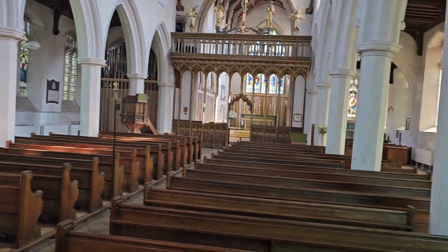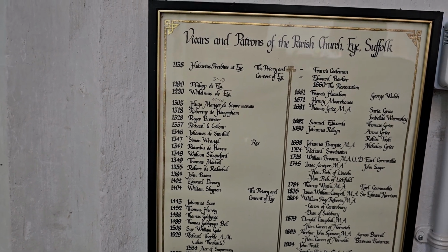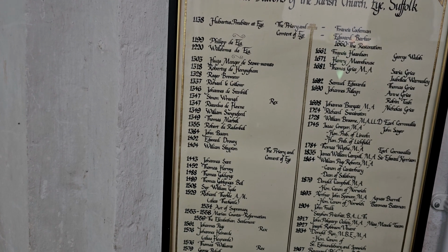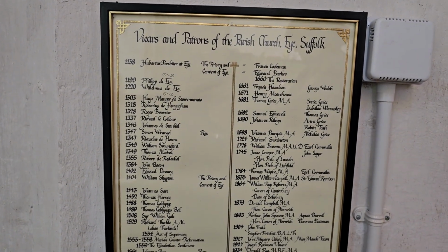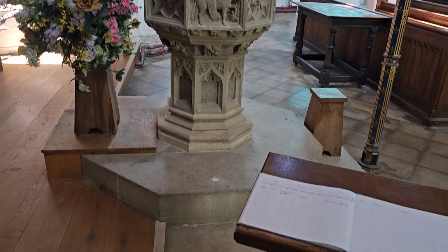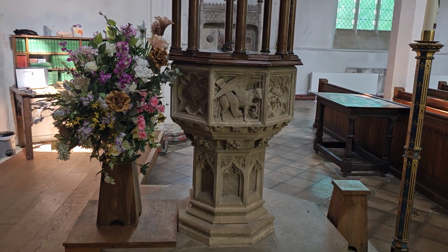One of the things we often find in a church is this, the list of vicars for the church. We start off in 1138 with Hubertus Presbyter at Eye, the Priory and Convent of Eye. All French names, like right up to the Stowe. Then there is something dedicated to one of the vicars here. Just freeze the frame if you want to read any more, but it gives you an idea of the names. This font is a 19th century one, but it has a 1930s cover, and it was designed by someone called Sir Ninian Comper, who was responsible for beautifying this church.